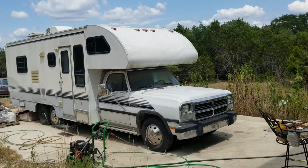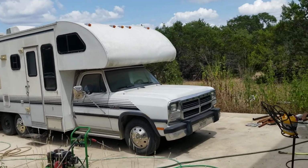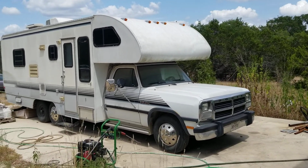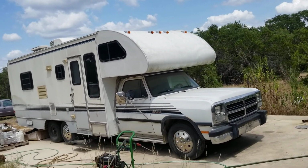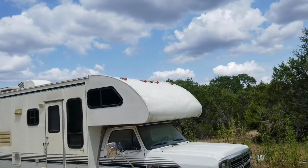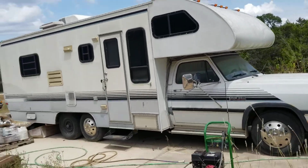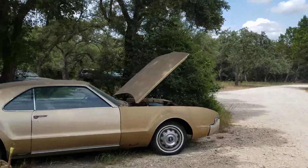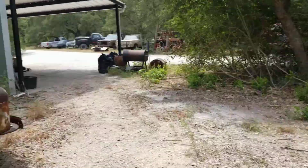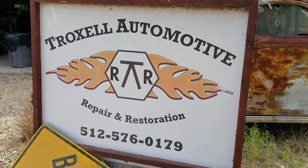This thing's cool. 93, I think. Scotty Cummins, obviously. They drove it back from Montana, I think. Flew over there and drove it back. They had to redo the top and some other stuff, and I don't know if they ever finished the inside. I know they were doing some upgrades in there. But anyway, that's Troxell Automotive.